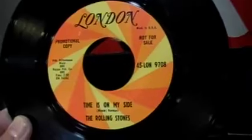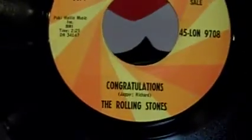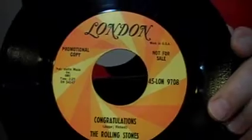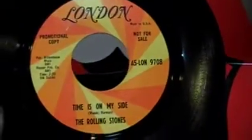This is the orange label promo copy, Time Is on My Side. And the flip side is Congratulations, spelled correctly with a T on the 45, but it's incorrectly spelled with a D on the album. But this is the promo for Time Is on My Side.